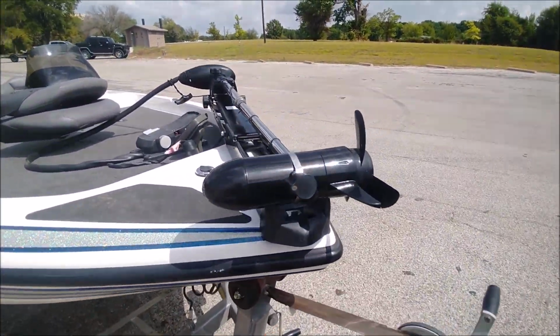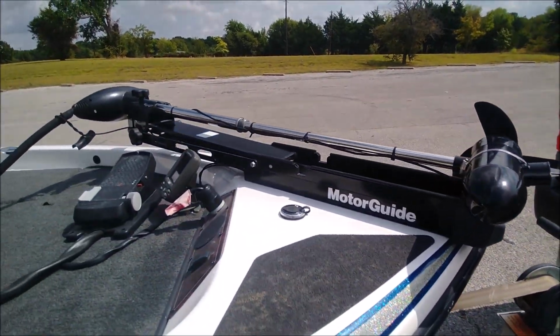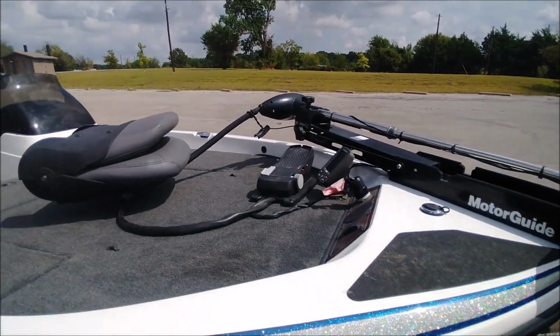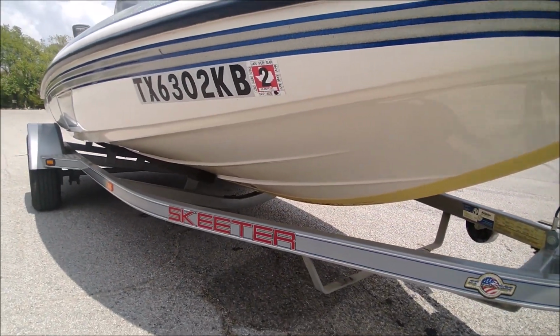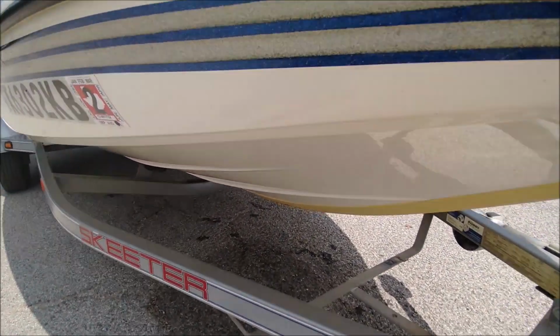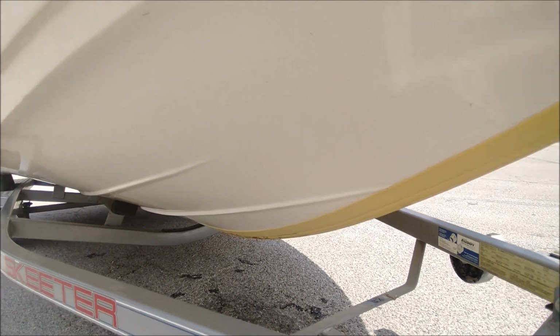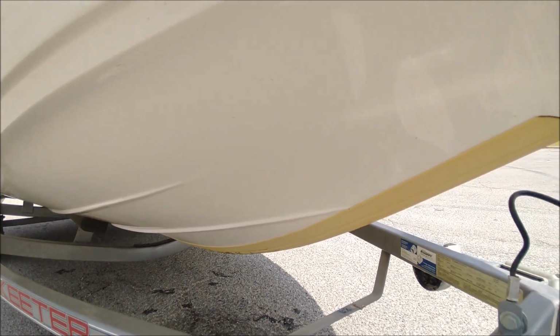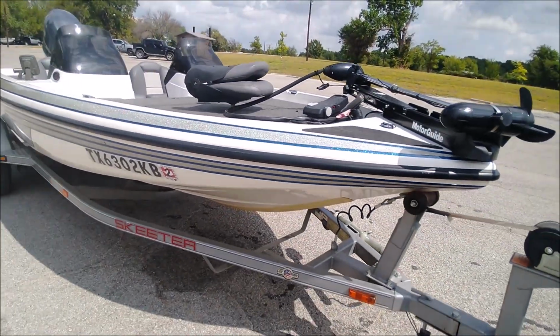Trolling motor, not scratched up. Obviously hasn't been used hardly at all. It is a 24 volt. I believe it's 70-pound thrust. Probably go back and look at that. Look at the bottom of this thing. Just no scratches, no gouges, just incredibly clean. Obviously you can probably see it's got a keel protector.